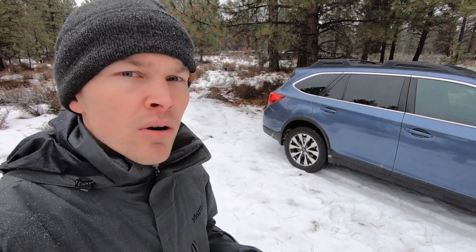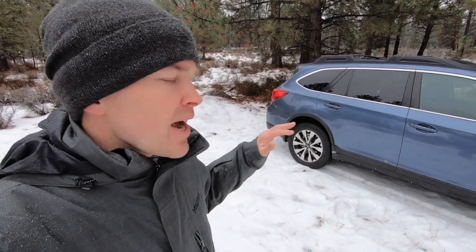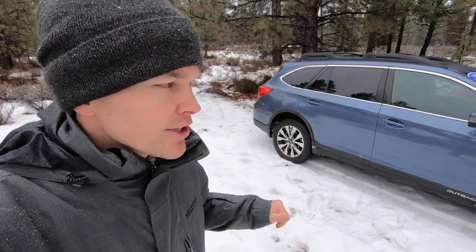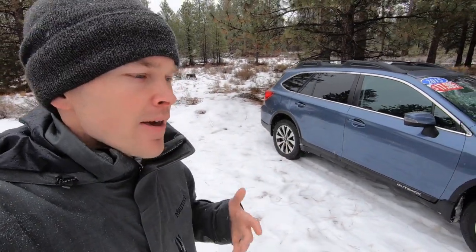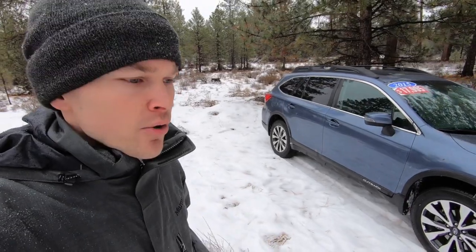Now, for the 5th generation, the Outback was available in 3 different trim packages. They had the base model, the mid-level premium package, and this is the top-of-the-line limited package. With the limited, you get a few design cues on the exterior that help it to stand out, and then inside the vehicle is very heavily loaded.